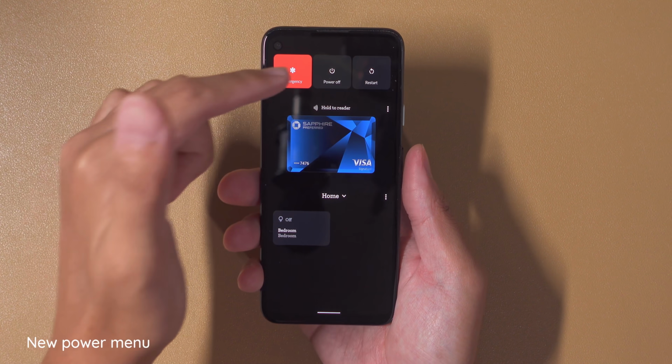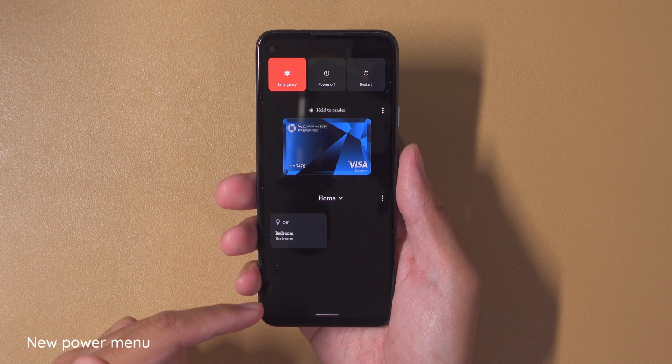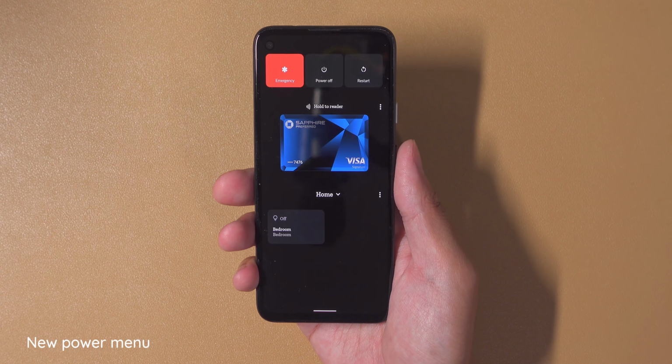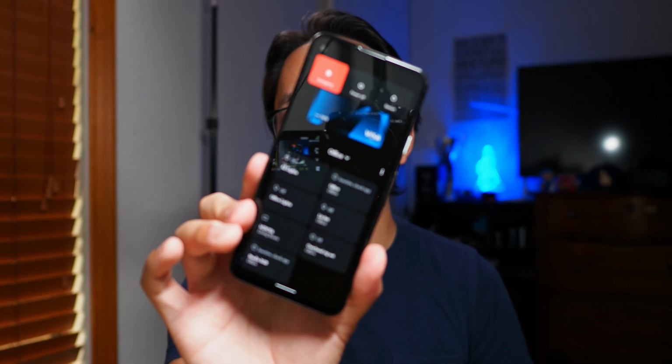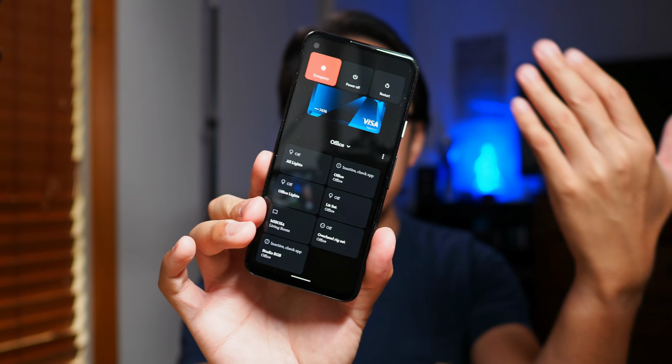You hold the power button, you still have the ability to power off and restart, you get the emergency button, and then down here on the bottom, you have all of the different toggles that you would have already set up in Google Home. To be honest, I enjoy this kind of control a lot more than using my voice with Google Assistant in order to turn these things on and off. This is just a little bit easier. It's definitely a lot more reliable because Google Assistant sometimes doesn't recognize my voice quite as accurately.